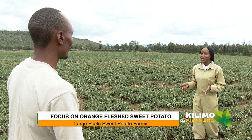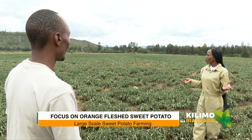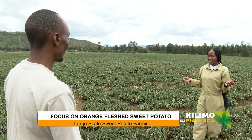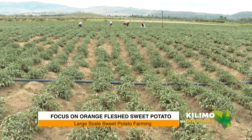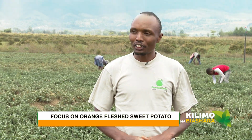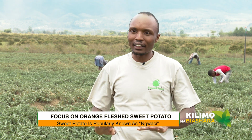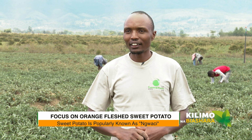Sweet potato is mainly grown by smallholder farmers, and I'm just looking at this place, it's quite massive. How many acres is this? This is slightly above 10 acres. Is it hard to manage? Potatoes are very easy to manage. You only need to make sure that what is done is done to completion. Thereafter, it's water management, nothing else.